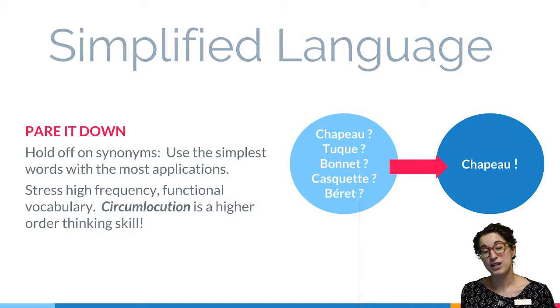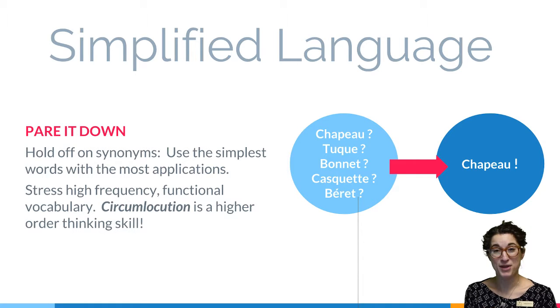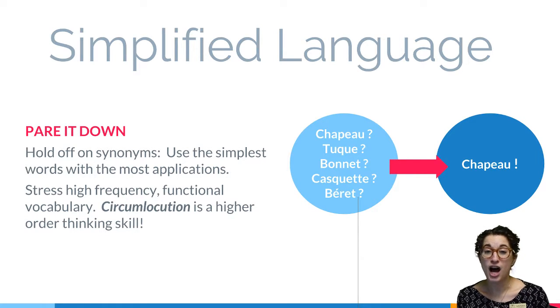An example in English would be, you can say it's a coat or a jacket, but let's just pick one and stick with it. So some examples of using pared down language in French when it comes to avoiding synonyms would be, instead of souliers and chaussures, just pick one and stick with it. That's strategy number 1, pare it down. Again, stress high frequency functional vocabulary.